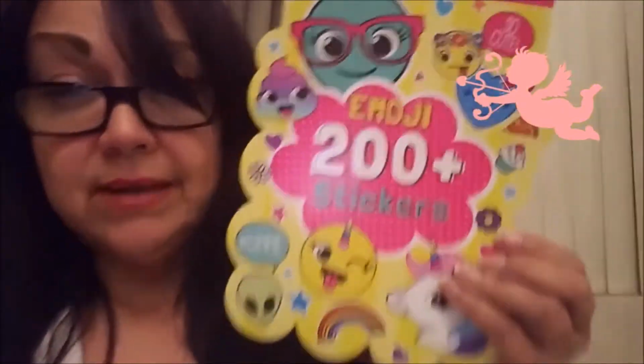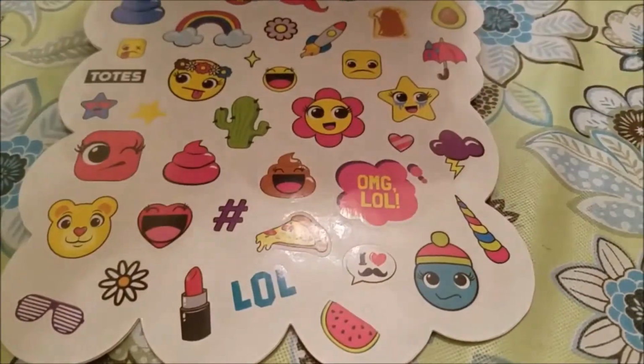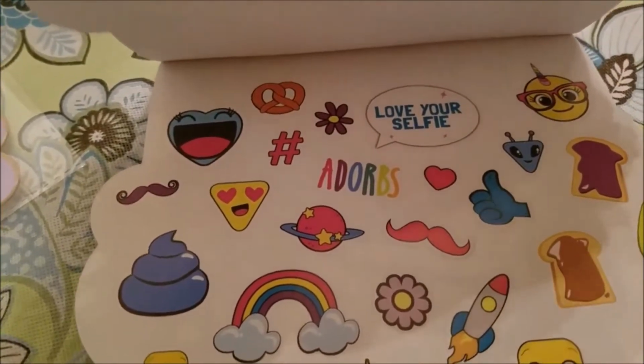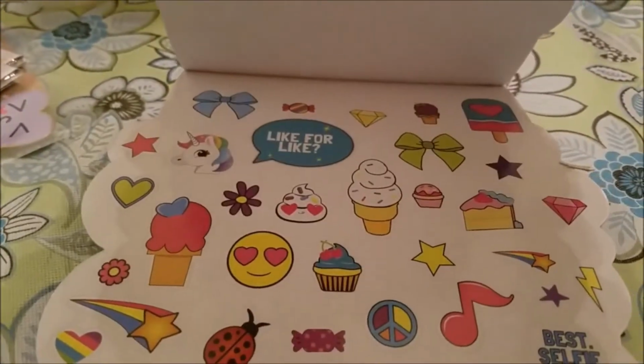Just some little Valentine's fun stuff. And then I got this cute emoji with 200 stickers booklet. Let me turn the camera around so I can show you better. See, it's got all the little stickers in there. The noise you can hear in the background is my mom right there. It's got cactus, totes, adorbs, lipsticks, watermelon. It's got all kinds of snow cones. How cute, little kitty cats, donuts.